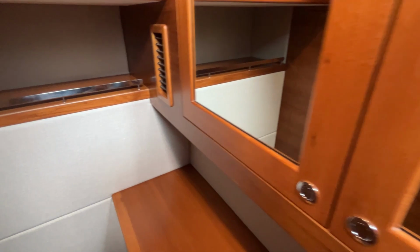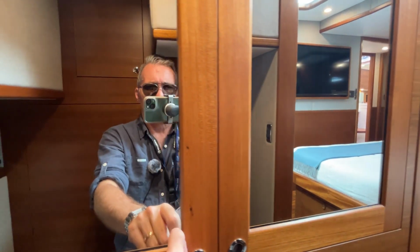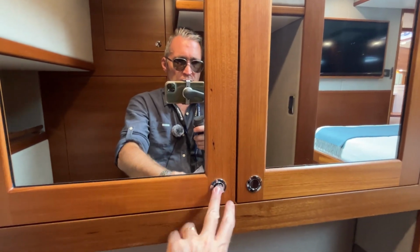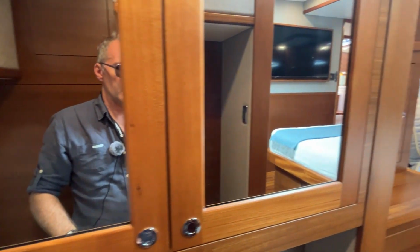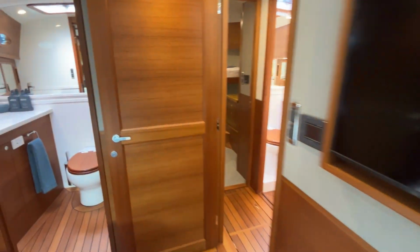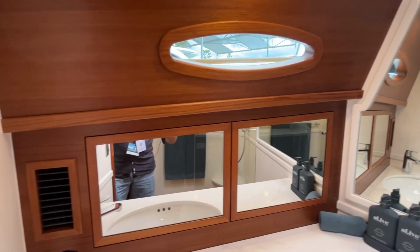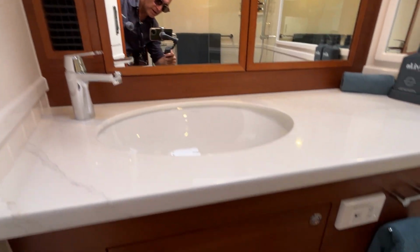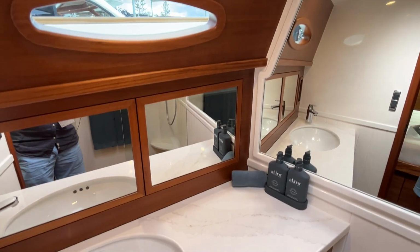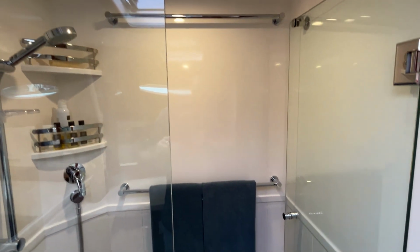Even if you come down into here, I'll show you what it looks like. You've got mirrored storage here, but that again gives you a very convenient place to get yourself ready, do your hair, etc. If someone's in the bathroom, which is positioned a little forward of that wardrobe, and looks like this. The same beautiful cabinetry right throughout the boat. The same natural light. The repetition of this nice panelling work here, which is a nod to the traditional design, and a large separate shower stall.